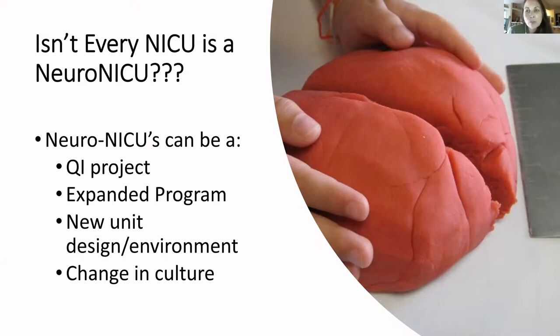When you think about what a NeuroNICU can be in your unit, it could be a simple QI project. Maybe it's something as simple as, we want to improve the use of sucrose in our unit. We believe pain is bad. We believe we can utilize sucrose more efficiently and effectively, according to our protocols. We're not going to just dose every single baby who squawks; we're going to make sure we give it 2 minutes before a procedure. So that QI project is addressing pain. Or you could say, we want our families to have more kangaroo care in the first 2 weeks of life. How can we do this in our unit?